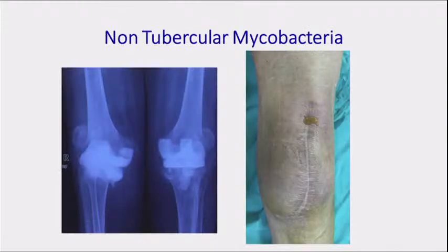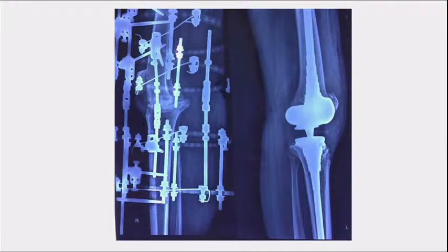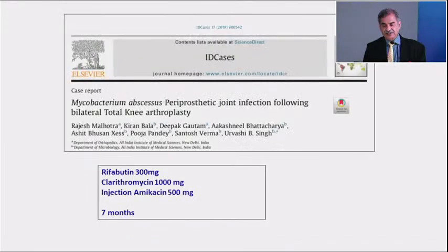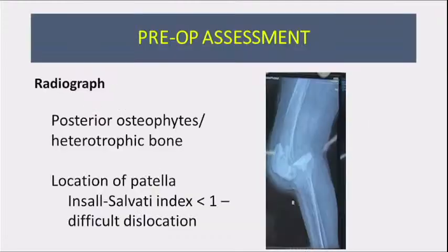This was a patient who came to me, operated by my friend in the city. He operated on an 85-year-old's bilateral knees. Both sides got infected. Both sides inserts were put in, and he was not walking. Looking at his age, I debrided the worst side and put in a spacer, and debrided the other side and put in a spacer, and then went on to put in a hinge on the other side. He was successfully treated and is walking around. This was an infection because of non-tubercular mycobacteria. This was of course published, but I tell you that with time we are now getting unusual infections, and you must keep them in mind.